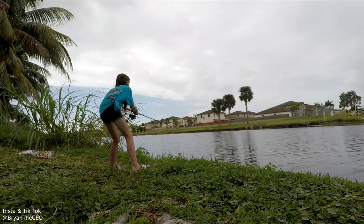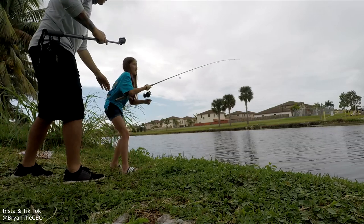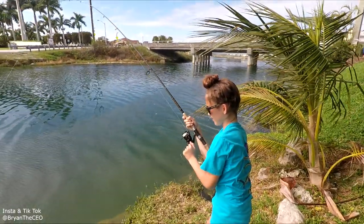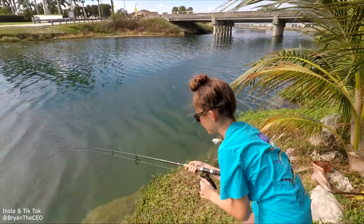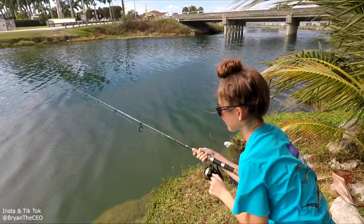Baby, keep the rod up, keep the rod up. Right there, right there. Now you can fight it straight. You can put it right here. All right, bring it down slow. Okay, we got a hit, guys. Finally. Lift up. And if he runs, just let him run. It's a nice one.